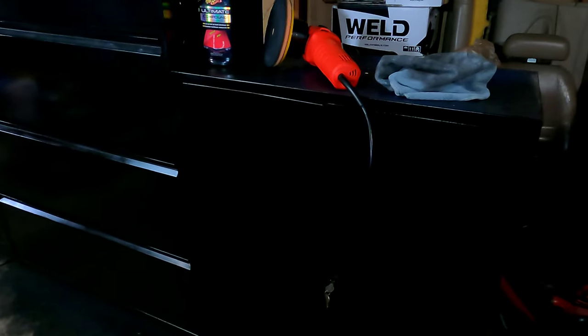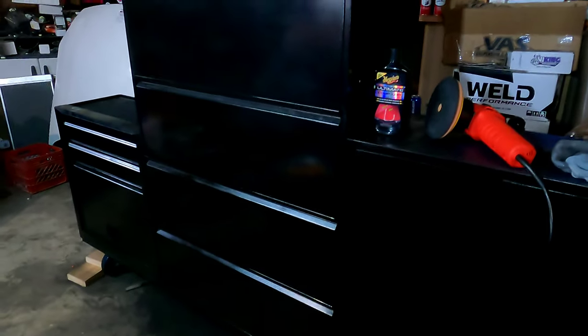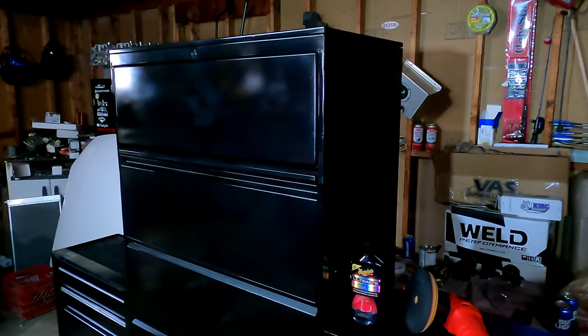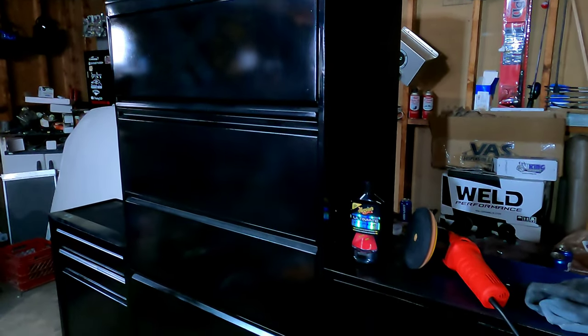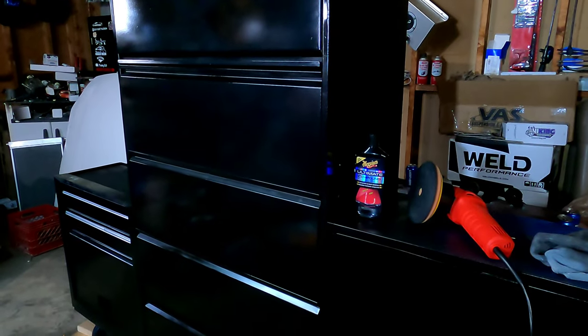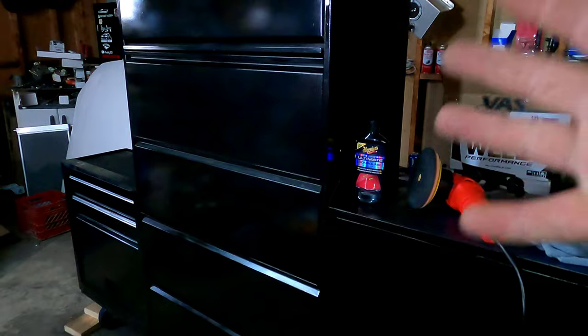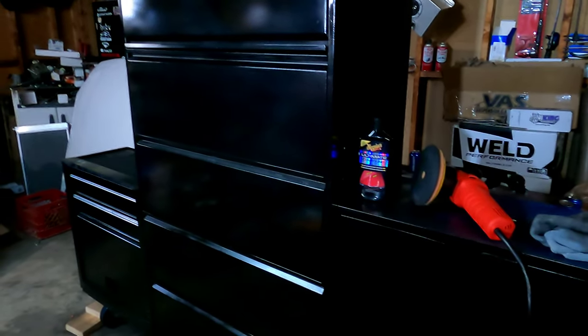If I wanted to get some fiberglass out and some dent pullers and all that stuff, I could make this thing beautiful. I could make it look like a Snap-on box or something, but that's not the point. The point is tool storage, make it look decent. And yeah, that's basically it. Tool storage to make it look decent.